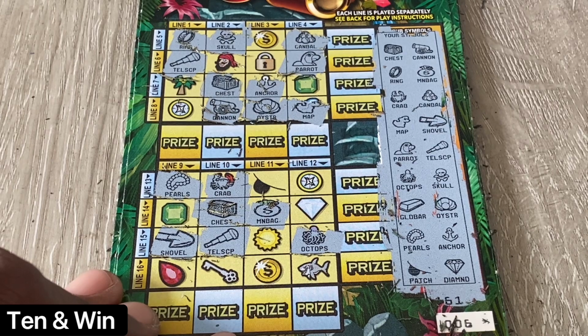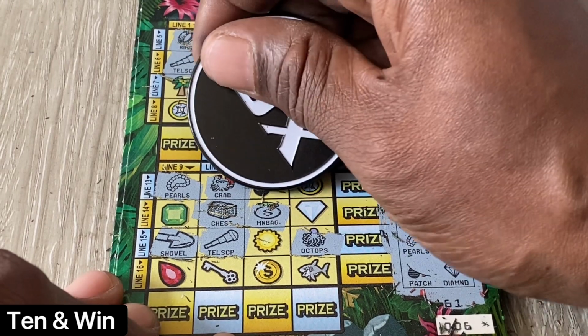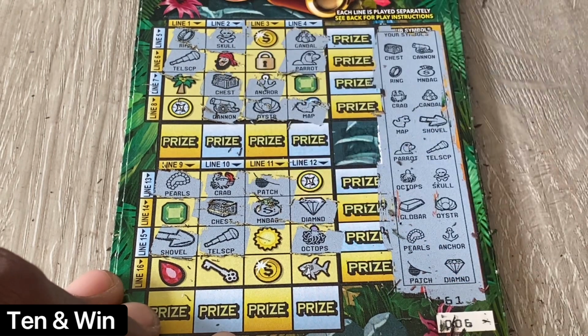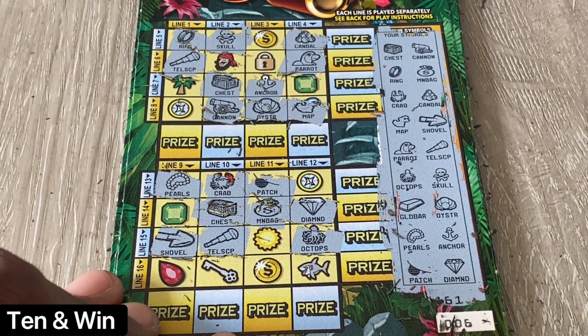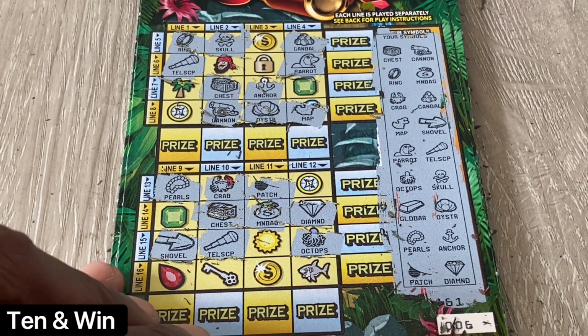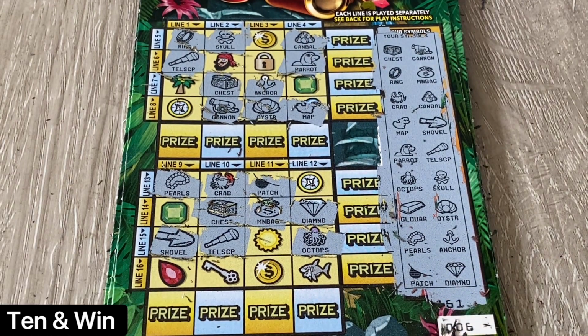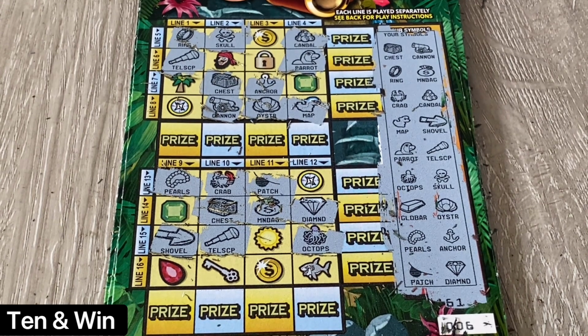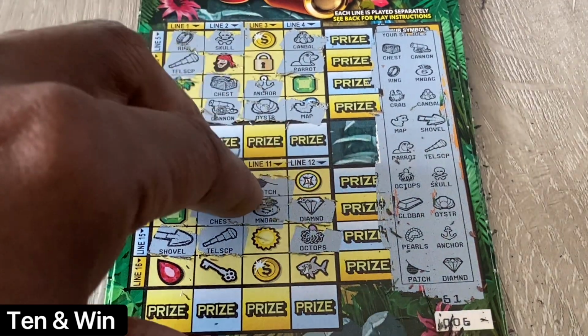And last but not least, we have a patch and a diamond. Patch and a diamond on grid number 2. No patch and no diamond on grid number 1. Wow, they are really playing hardball.